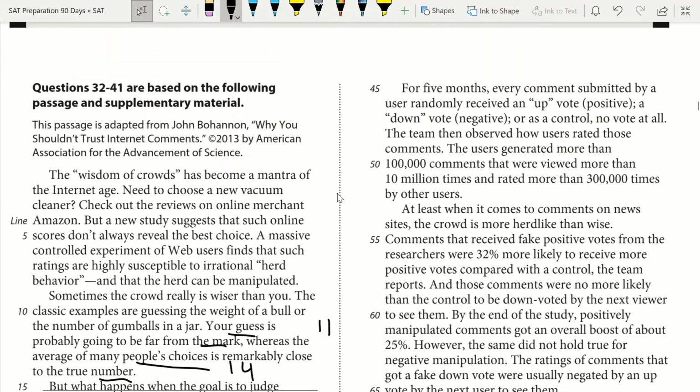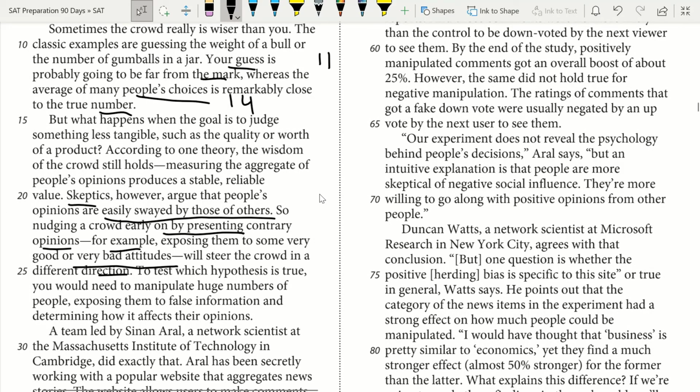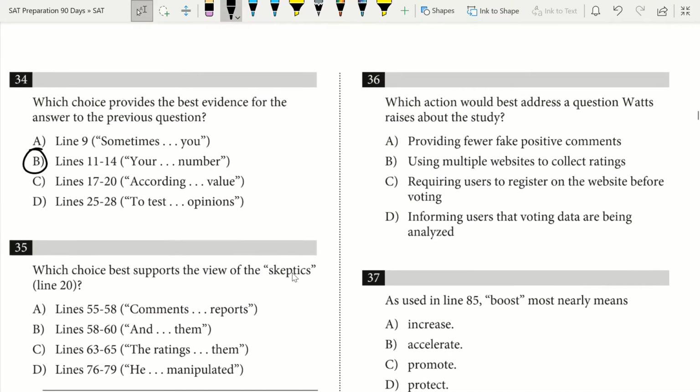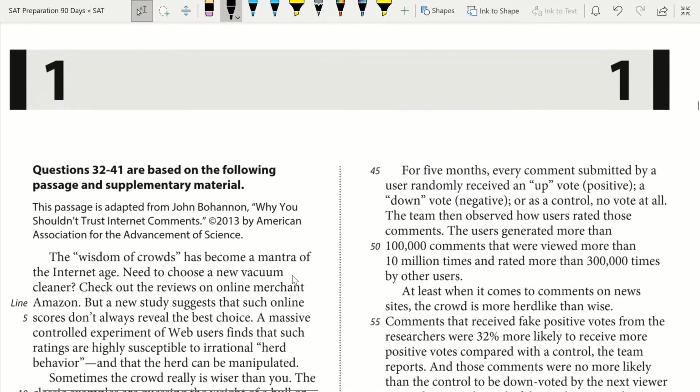We see that in, let me find it real quick. We've got, I believe, lines 20 to 21 maybe, where the crowd can be swayed. Or that's where we just were. Hang on, let me go back down to the question real quick. All right, so we've got which choice best supports the view of the skeptics in line 20 as far as the crowd being swayed. So that's going to be where we're talking about those reports on the comments.